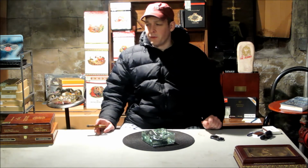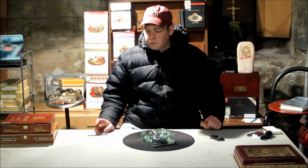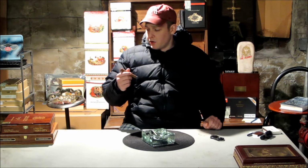And there's that wonderful Partagas flavor. That deep, spicy, coffee-esque, woody flavor. Very, very nice. These cigars pack a bit of a punch. Don't be fooled by its size.